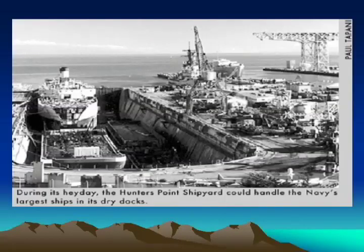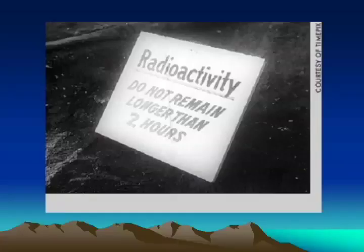One of the primary uses of the shipyard was as a dry dock facility, and what that means is that the ship can be sailed into this area, the gates closed, the water pumped out, and then the ship can be worked on from all sides, inside and out, as if it were on dry land. In addition, Hunters Point Shipyard was a pioneer in radiation research for the Navy and in cooperation with University of California and others.